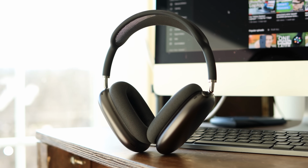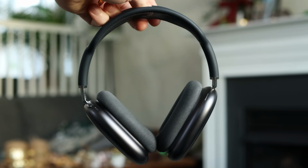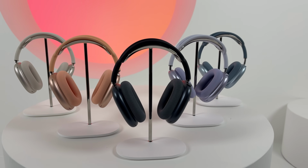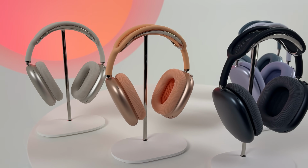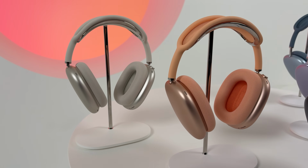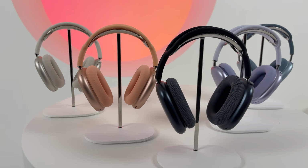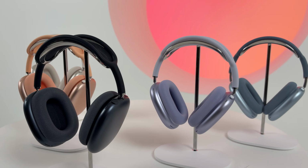And then we have the AirPods Max. $549, but these have just been updated. In this video, I'm going to be showing you the original AirPods Max, but I want to make this very, very clear. There is nothing different about the new AirPods Max except USB Type-C and the colors. So for all purposes in this video, comparing the old AirPods Max to all the other AirPods in this lineup is exactly the same as comparing the new AirPods Max to the rest of the lineup.